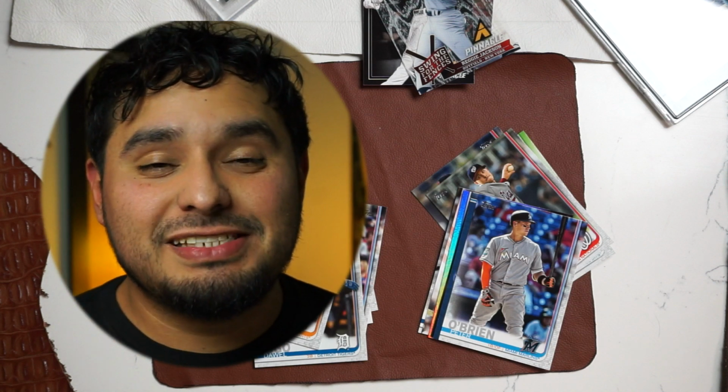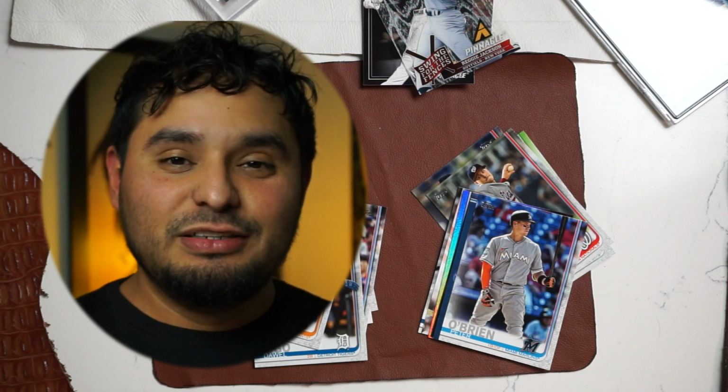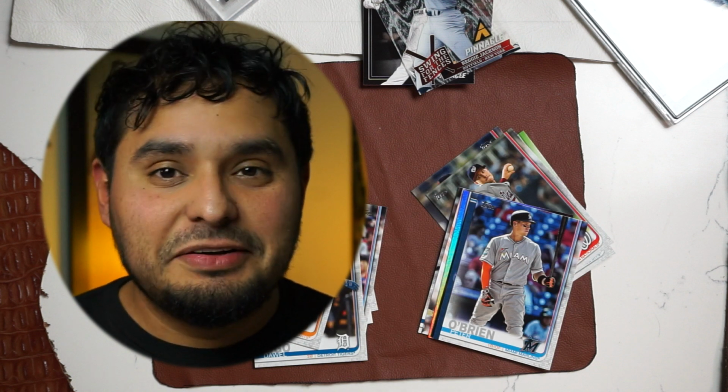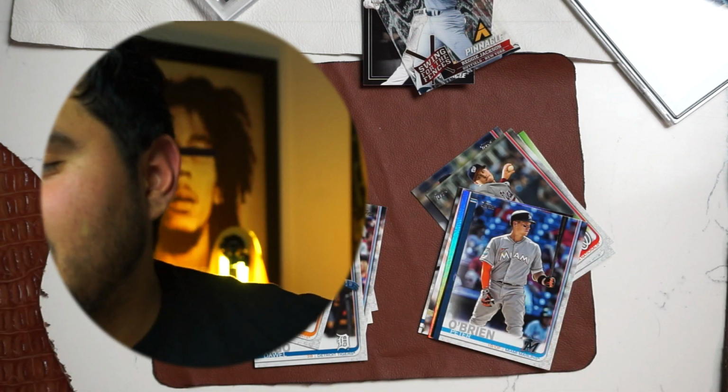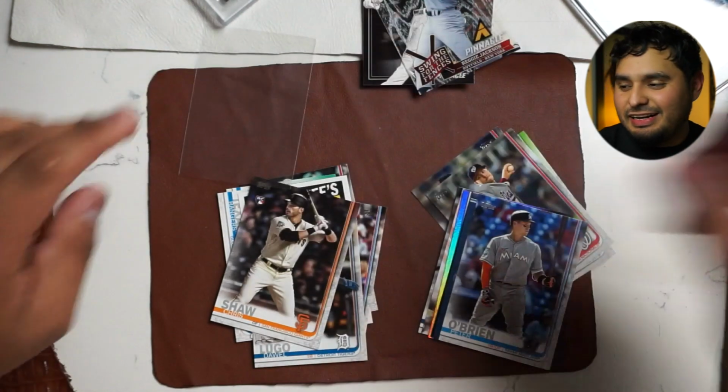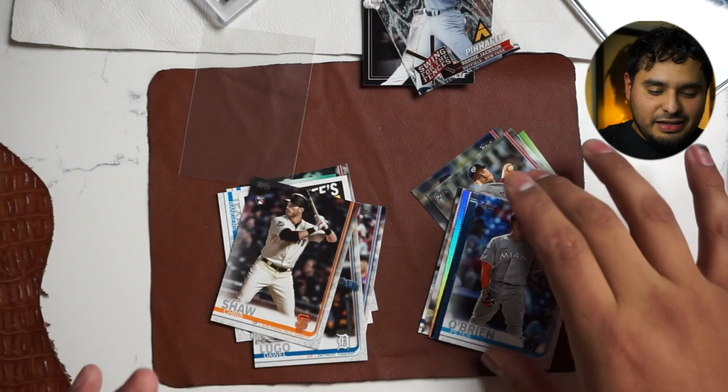Guys, this was two packs. Just two packs with 16 cards. No two hangers, no two blasters, no two fat packs. Just a 16 pack, two. And I was debating whether I was going to just sell these, because I can make some profit right off the bat by selling those. Going to go ahead and get the sleeve ready. Need a top loader, but we'll get it in a minute.